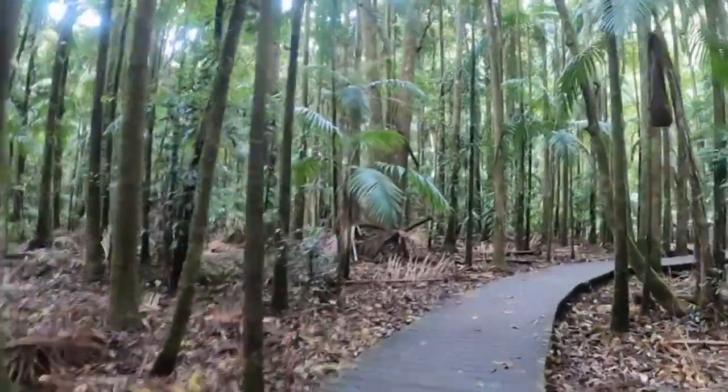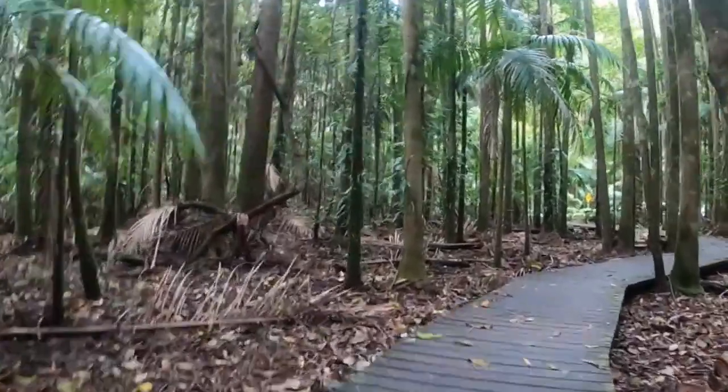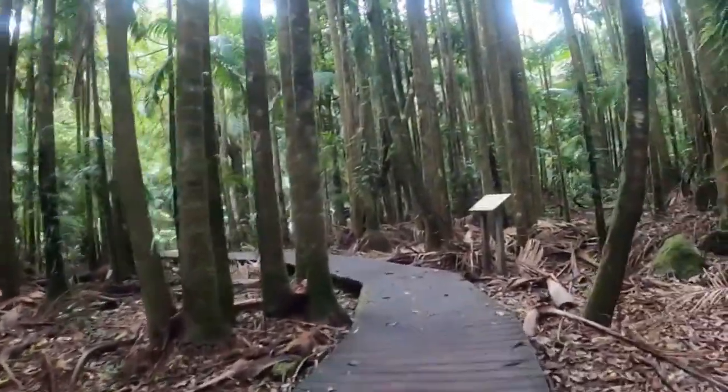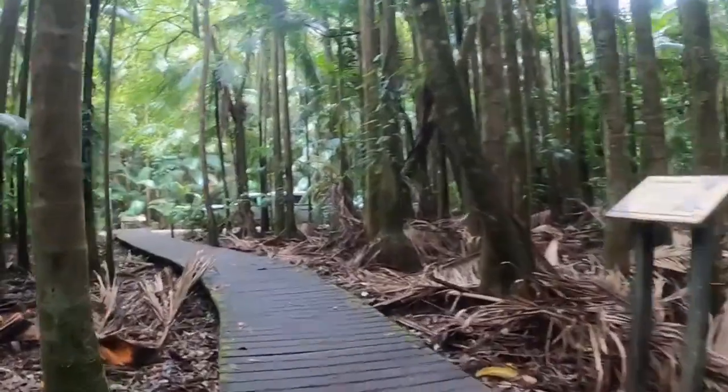Wasting time taking photos, sorry. There you go. Like I said, I thought I'd get out. Thought it was going to be quiet, but rain doesn't stop it, everybody.